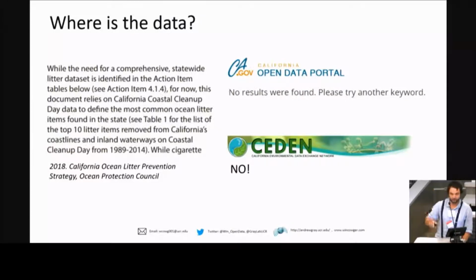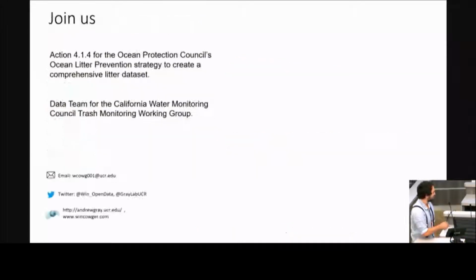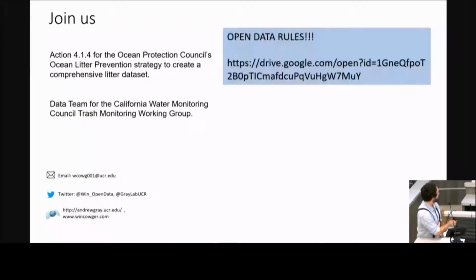And I'm super passionate that in 2 years, we're going to make that happen. We're going to see it. And this is how we're going to do it. I'm involved with 2 different groups right now. And if you know of trash data, or if you have trash data, I want to talk to you. I want to work with you to figure out how we can get it out there. I want to figure out what kind of visualizations would be useful for you, for your management strategies.